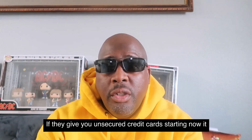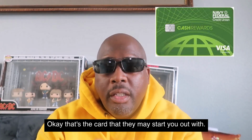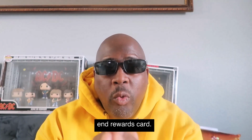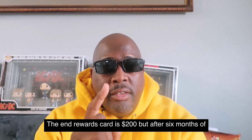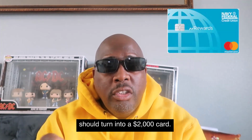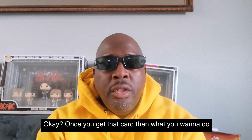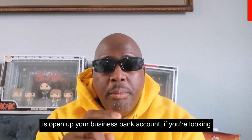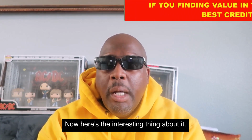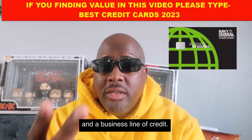If they give you an unsecured credit card starting out, it would be the cashRewards, the green card. Okay, that's the card that they may start you out with. If they don't start you out with that, then use the EveryDay Rewards card. The EveryDay Rewards card is $200, but after 6 months of good on-time payments, that card should turn into a $2,000 card. Okay, once you get that card, then what you want to do is open up your business bank account if you're looking to start a business and raise capital. Now here's the interesting thing about it. Navy Federal, they will give you a business credit card and a business line of credit.